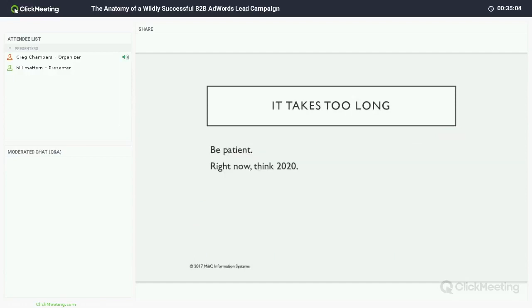So be patient. If you're saying it's going to take too long, yes, it's going to take too long. I can't argue against that. It does take a long time, but be patient. Don't think about today, think about 2020, because in 2020 we are going to be closer to this world. The more you know about how your customers are actually using search, the further ahead of your competitors you're going to be. My friend who did this, this pharmaceutical advisory company, he is ahead of his competitors.